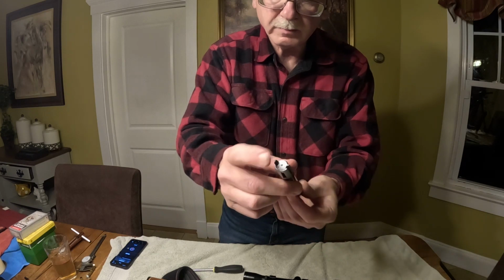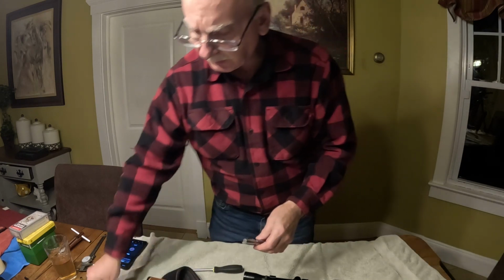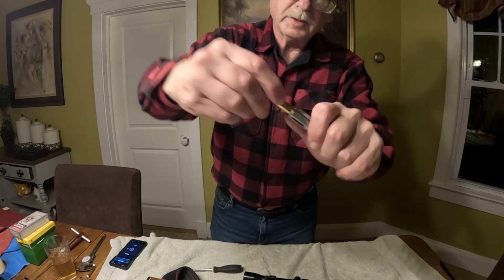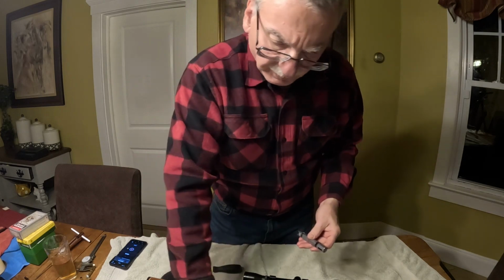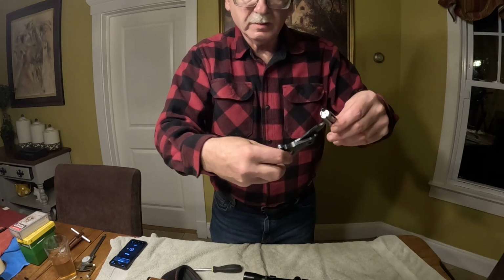Firing pin, extractor. This is a slot for the ejector, and you put the case in there. See how it fits in relation to the bolt. The lever cams into the bolt underneath.